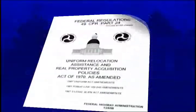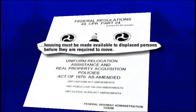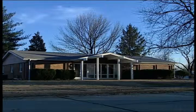According to the Uniform Relocation Assistance and Real Property Acquisition Policies Act of 1970, housing must be made available to displaced persons before they are required to move, and the housing that's available must also be comparable. Sounds simple, but it's not. Comparable housing can mean different things to different people.